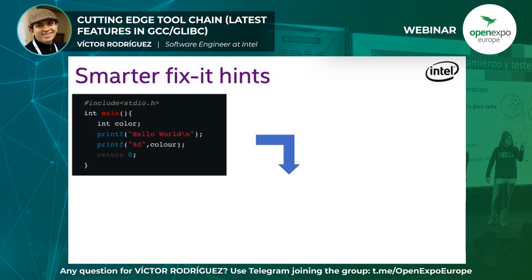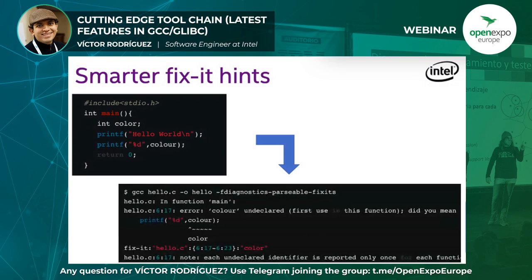And well, that is a mistake. It shouldn't compile. No, it does not compile. But not only this, the compiler tells us, hey, I think that what you wanted to say was color, not colour. So it prints you the change and the fix that you have to do on the specific line. And it's like a new friend that tells you, hey, dear developer, please fix this. You're committing a mistake.